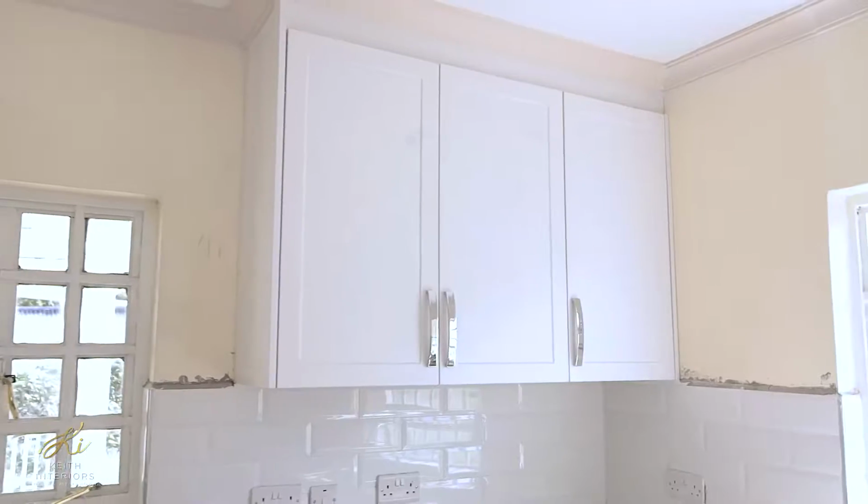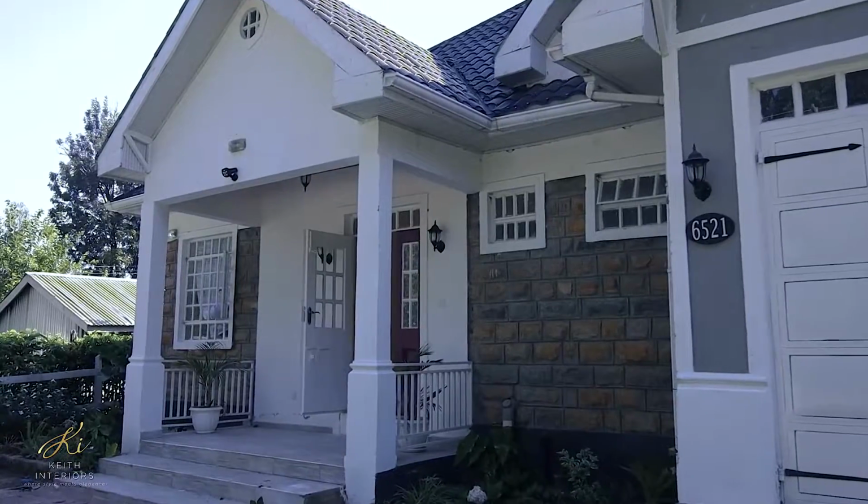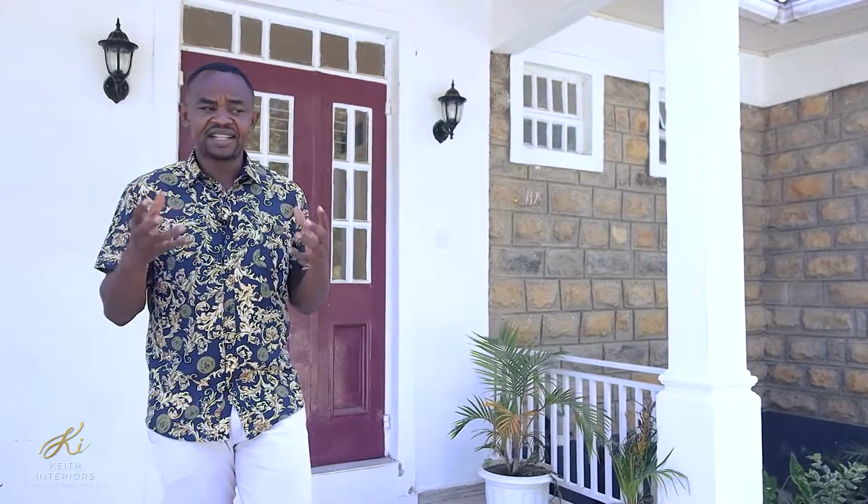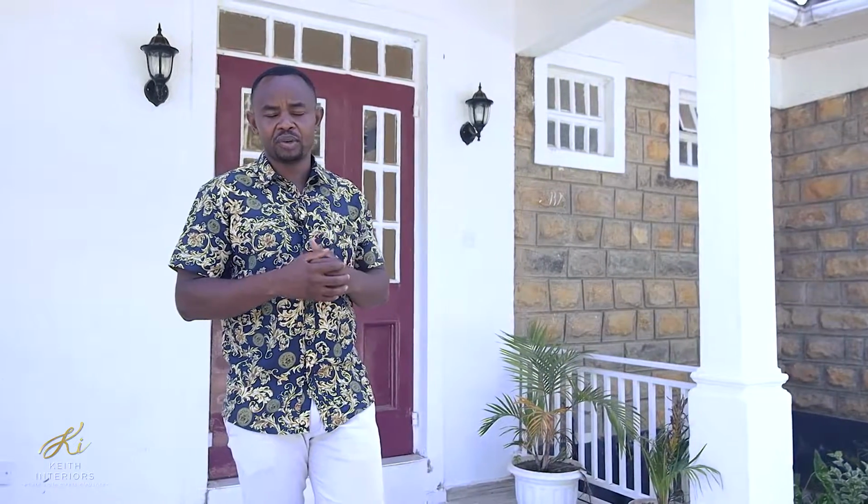We have already installed the kitchen. Also, without forgetting, I've just noticed that we are getting a number of clients from the diaspora, which is a very good thing. Our people from the US and the UK are developing back at home and actually giving us unique styles that are very adorable in the US. Those are the same things that we are doing here, and even in this project, that is exactly what we have incorporated.